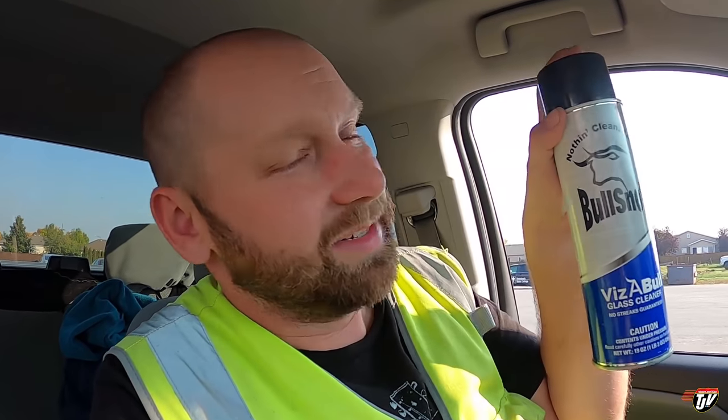So I try to keep the vehicles as clean as possible. I have the pressure washer at home. I have a plethora of Bull Snot products. Haven't mentioned them today yet. So I don't really have an excuse. If my vehicle's dirty, that just sort of means I'm being lazy. And I don't want to be seen as lazy, so I better show up with a clean vehicle, right?